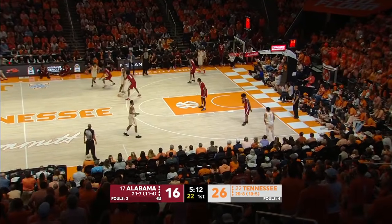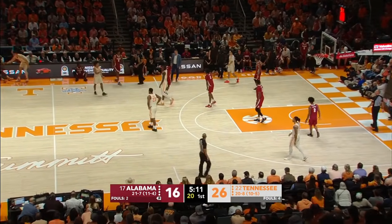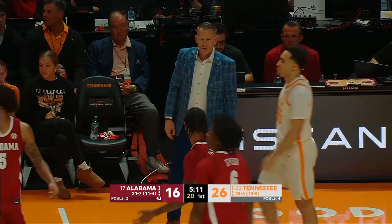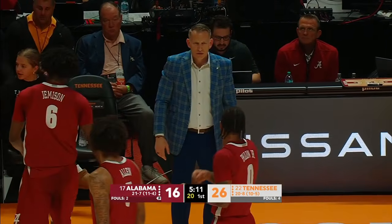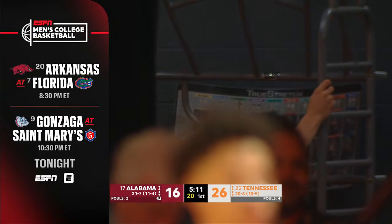Here's Gillespie with it. Working to his right, poked out of bounds by Phylon. Allen will check in, and Jemison will replace him for the Crimson Tide. Latrell Wrightsell Jr. is going to come in, and Holloway will exit.